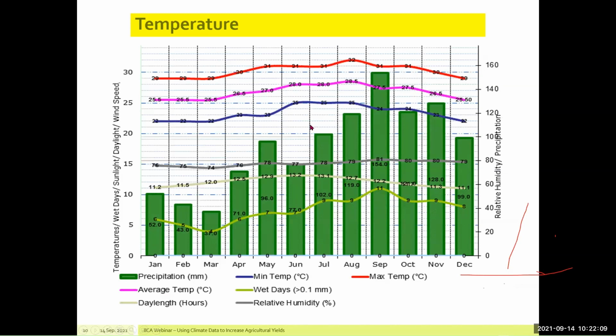So temperature is very important for agriculture, because as we will see later, temperature and wind affect evaporation.